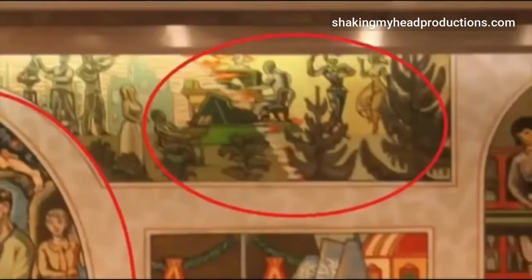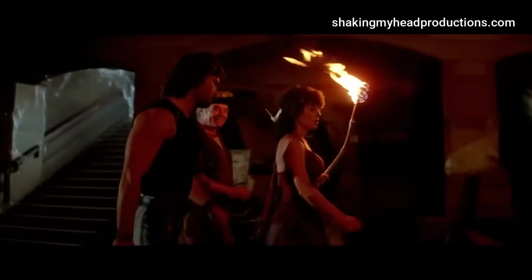On the right side of the top panel, a reptilian green creature with scaly skin is dancing with a naked woman while musicians entertain him.